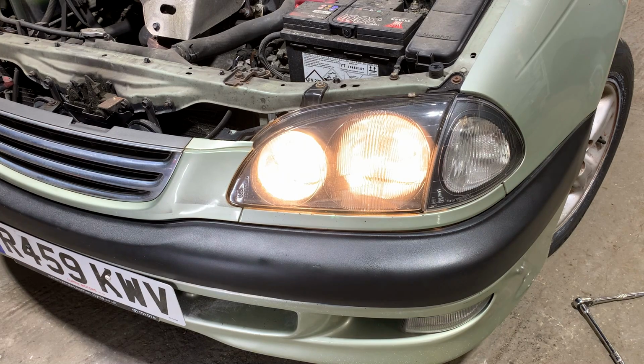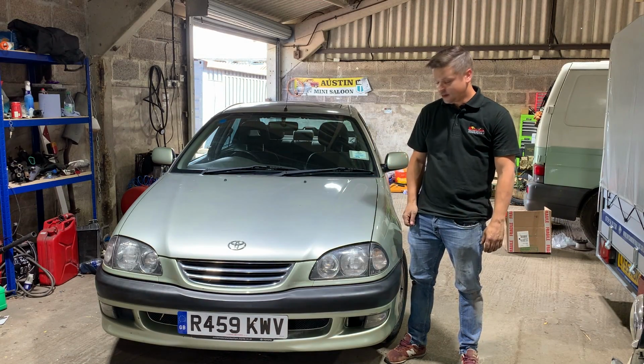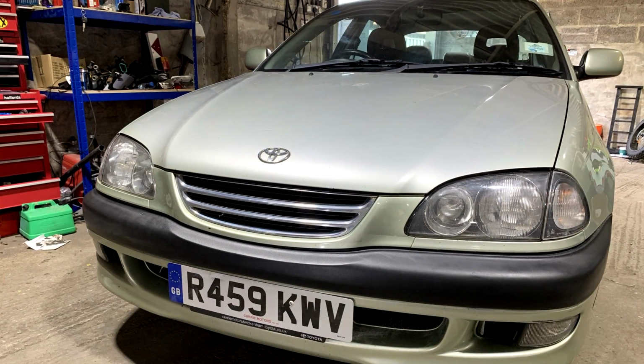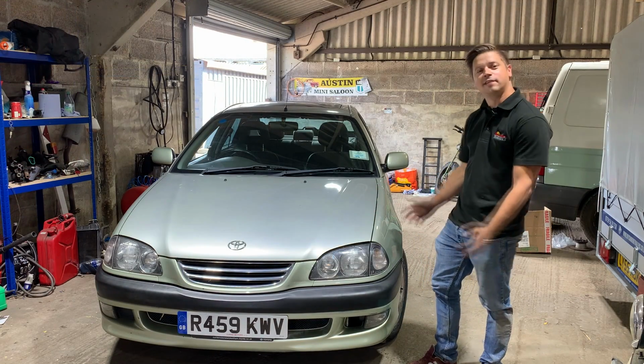We may need to adjust the beam alignment, but we'll get our local garage to sort that. All looks good to me, so happy days. So it's been a long, tough day, but I think you'll agree the Avensis is looking a lot better now that the bumper's been done, front and rear, and this headlight's been replaced. I think we've improved the car no end, so let us know what you think.